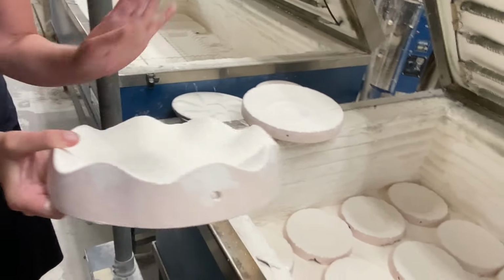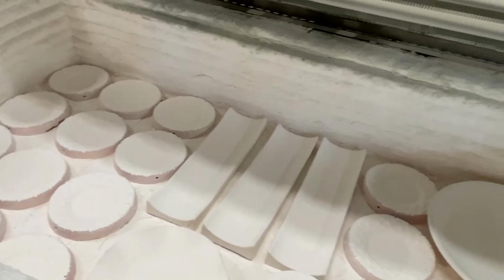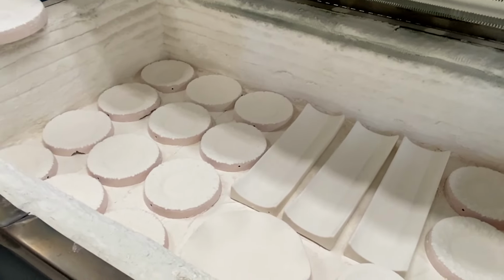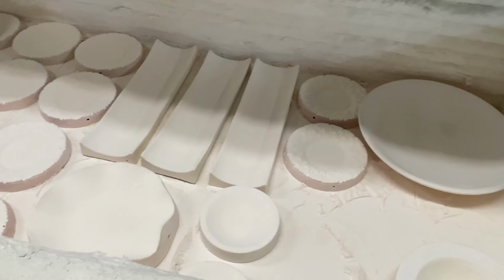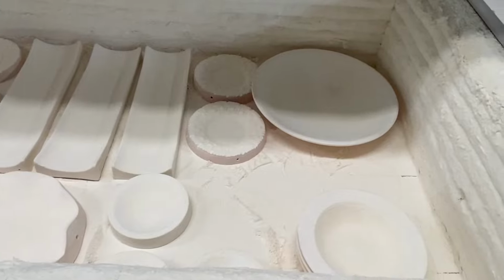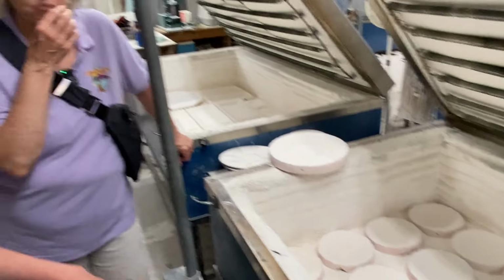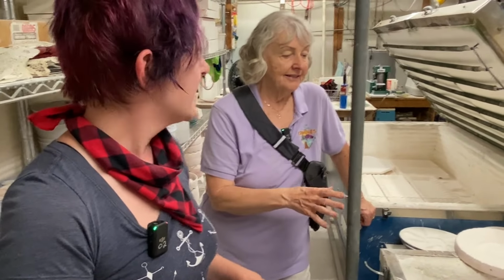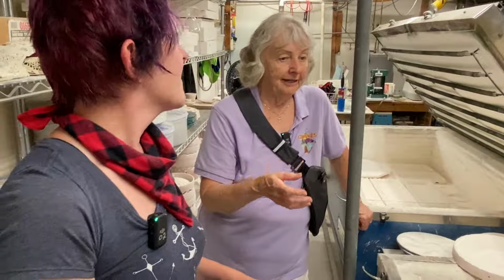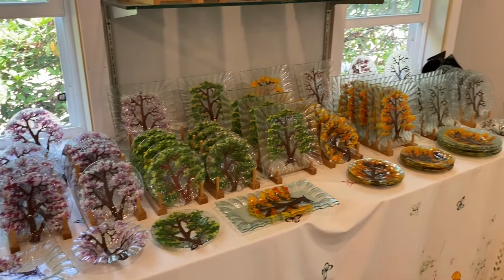What is the degrees? 1500 degrees. So the point is to have it gradually go up in temperature. So we'll bring it to 1500 degrees. At that point, it's soft enough to fuse and slump into the molds. So do you warm it up, and then put the stuff in and then warm it up? Yes, it all has to be very gradual. So you put the glass in there, fill it up, close it up, turn it on. It gradually warms up, and then it gradually cools down.